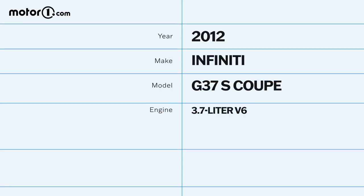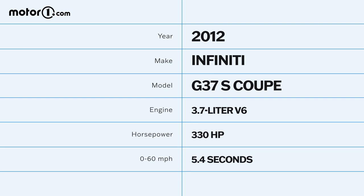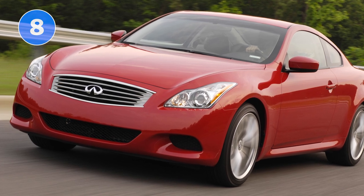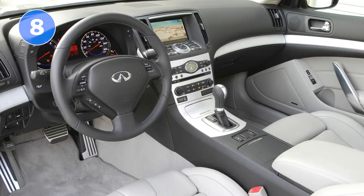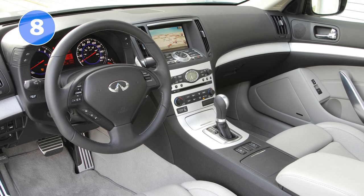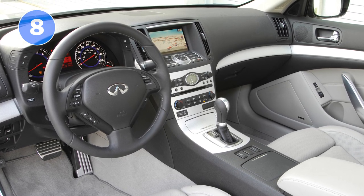the sportier S model and are willing to risk it on a car with 100,000 miles, you'll get a 330 horsepower version with bigger brakes, bigger wheels, a 6-speed manual, and a sportier suspension setup. The 3.7 liter V6 gives it a 0 to 60 time of 5.5 seconds. Granted, the G37 doesn't exactly meet the criteria of under $10,000, but what's $71 between friends?